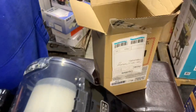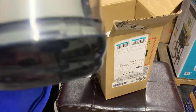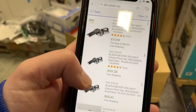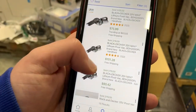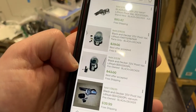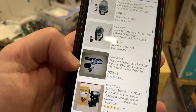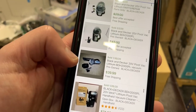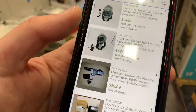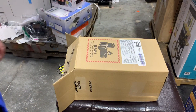It has the charging base, so that's actually a good find. I'm not sure what it's worth. Brand new, of course it's not new, but brand new is $80 to $100. Those are parts only. So I'd say probably $40 because it has the base and everything, and it does work. So again, $25 after fees and shipping, most likely. So I'm happy with that.